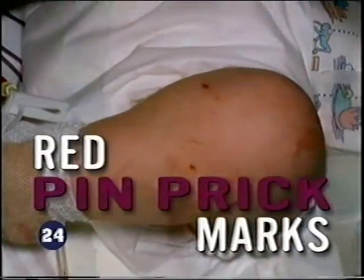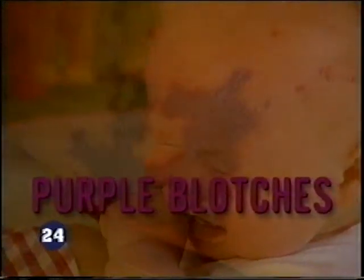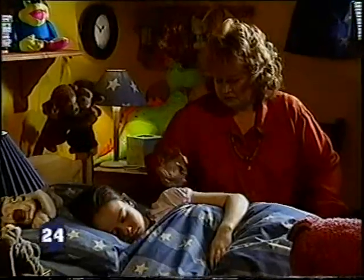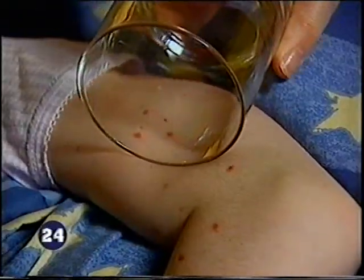If septicemia has developed, you'll see red pinprick marks, which quickly become larger purple blotches. They look like bruises and won't fade under pressure. Check this by putting a glass or clean jar firmly against the spots.